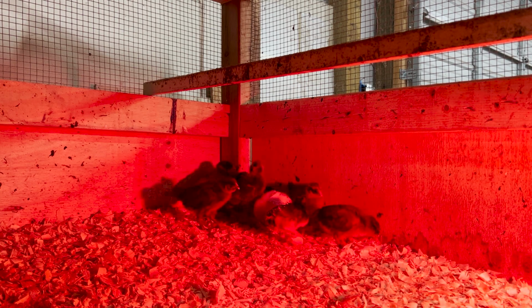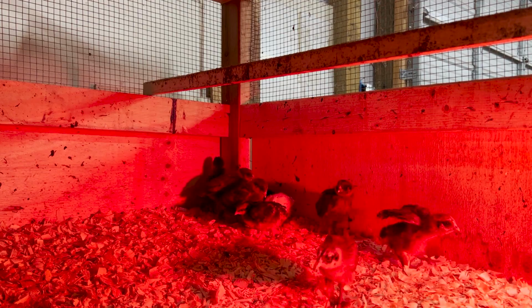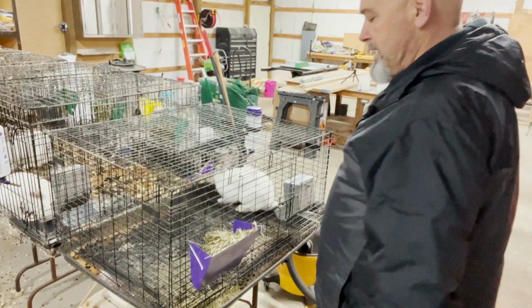Right there moving. That littlest one, that's the one Terrie hatched out. So I hope you can see this.